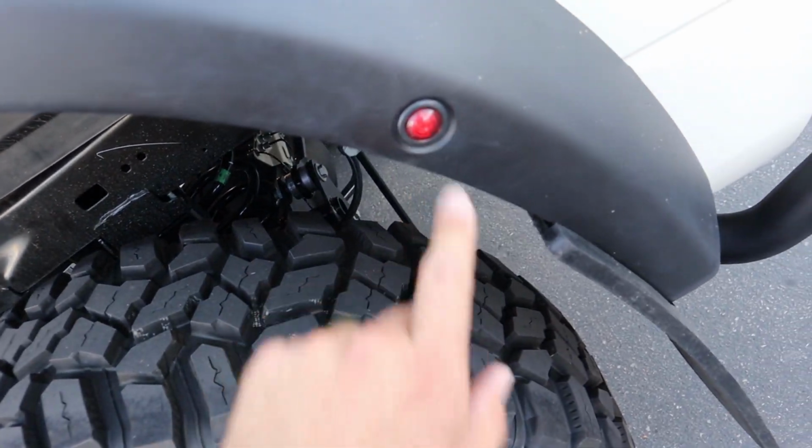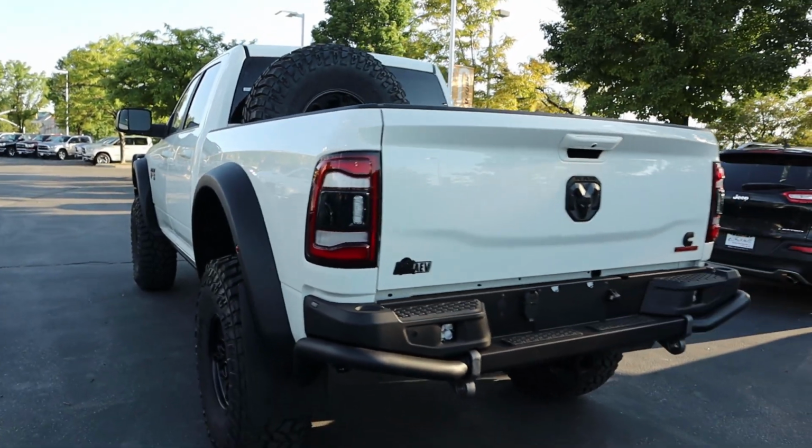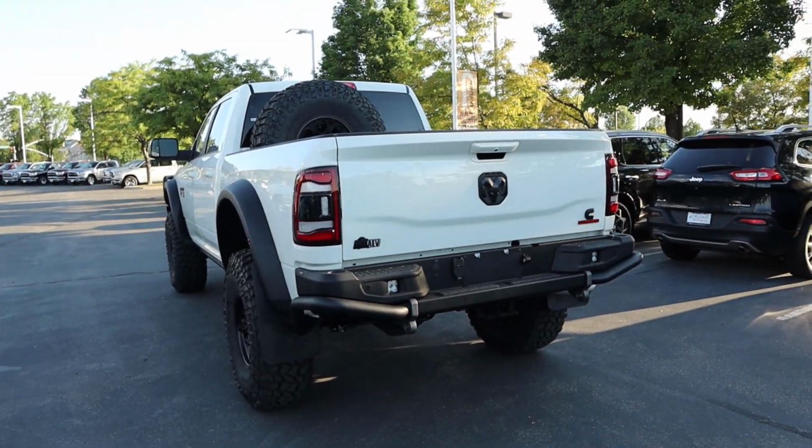And then notice here with the marker light, and also it's a big mud flap, but it's good that it has it because, again, 40s. But there you go.